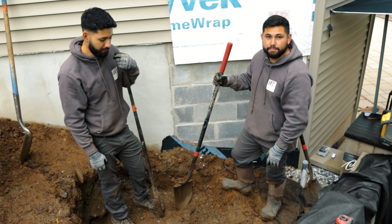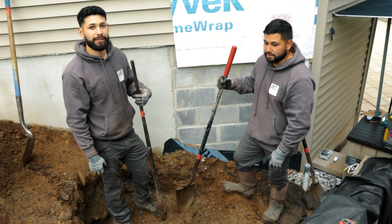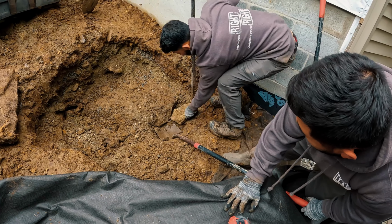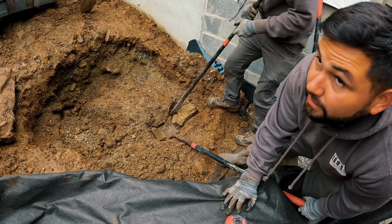So we're going to try our best to see what we can do with this massive rock. But it's 4 guys against 1 rock. Such a fight can't be that hard, right?